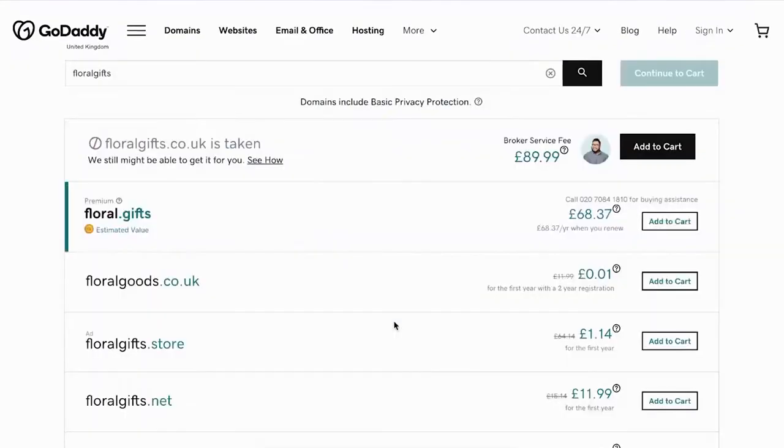So it's thinking about it. Okay, so we know that floralgifts.co.uk is taken. You still might be able to buy it, but it's going to be quite expensive. And as you're just setting up online, you might not want to have a full outlay of costs for a domain name. You can see there that brokerage service would be at least £90, which is pretty steep considering at this point we haven't even got our annual fee.